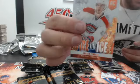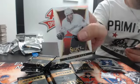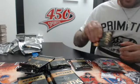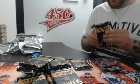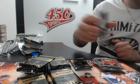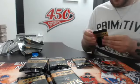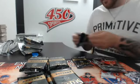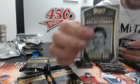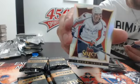We have a Fire on Ice of Jared Tenorti. This one is not numbered either. And a Prism. We have a Prism of Shane Doan. We have an Honor Selection for the Montreal Habs, Patrick Roy. And the prism of Rook Light.